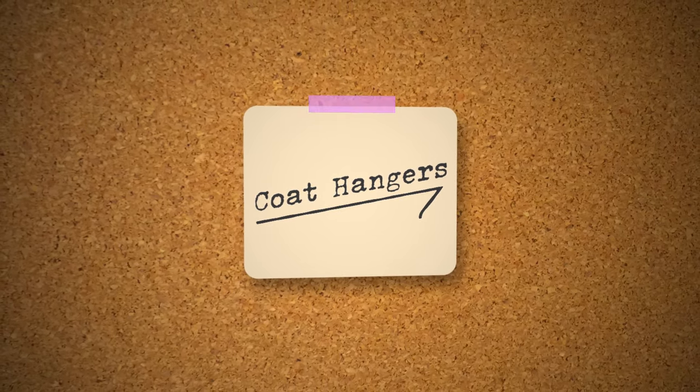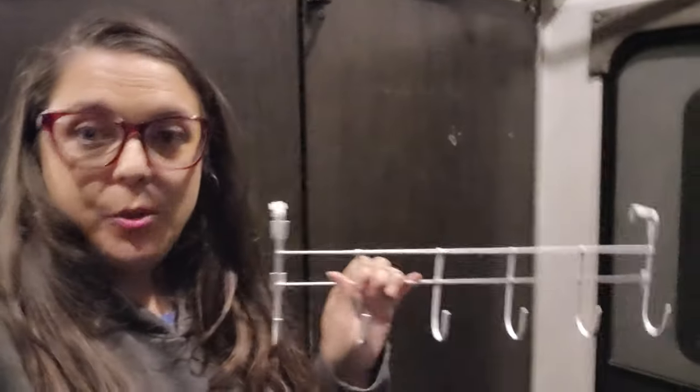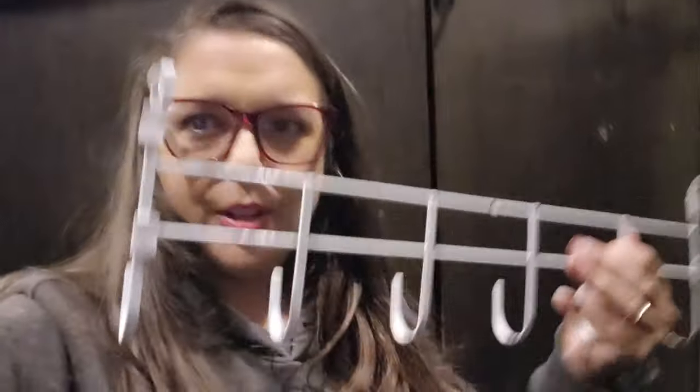We're going to be going through some cold weather, and we took down all of our hanging stuff. So I bought a new one, $1.25. I put little foam pads on it so they don't scratch the door all to pieces. And we'll put this up here for our coats, and we'll put one in my bedroom also.